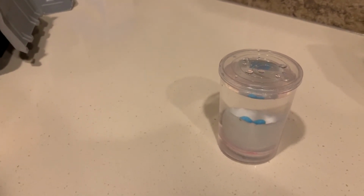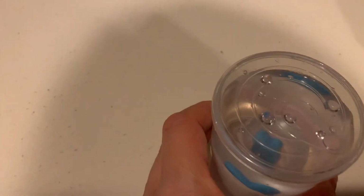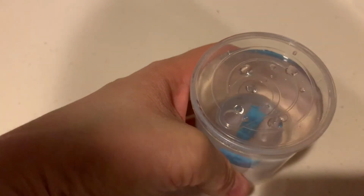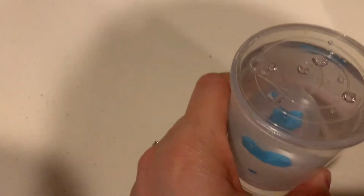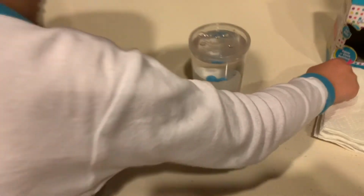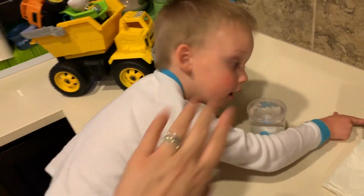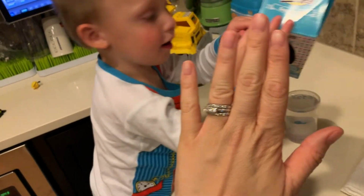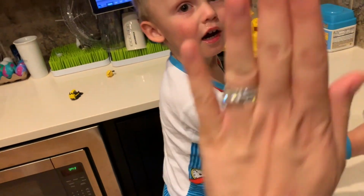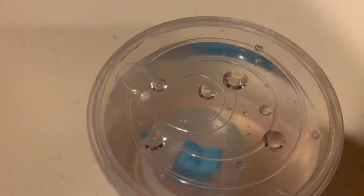All right, I couldn't wait any longer, so I dumped the water out. And I don't know if you can see, but it's a bunny. A bunny. Do you see the bunny, Wally? Blue bunny. We were right, Wally. Wally, high five. We were right. Yeah, bunny, not a chick. High five. Good job. All right, well, it has to grow and grow, and then we'll see what it grows into. But we were right. It's a bunny.